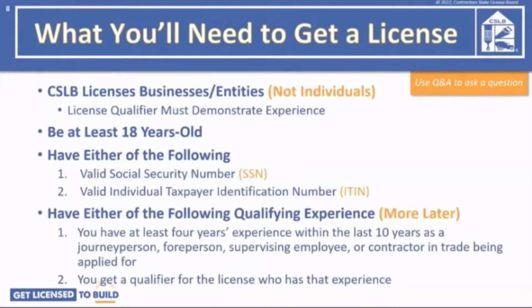So, what do you need to get your license? First, it is important to understand that CSLB does not license individuals. We license companies or businesses, also called entities. Many entities are one-person operations, but know that every entity, even a one-person operation, must have a qualifier. That's someone who has the minimum experience and is responsible for the operations of the company. Here's a short list of minimum qualifications you will need. You must be at least 18 years old. You must have either a valid Social Security number or valid Individual Taxpayer Identification Number, or ITIN.